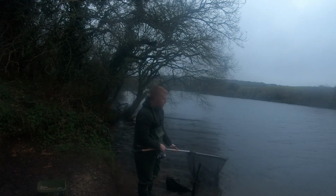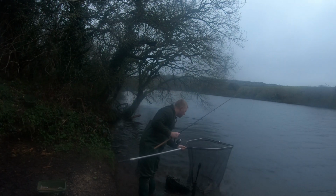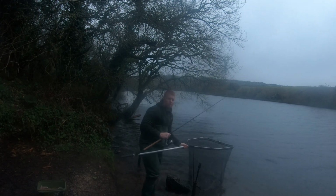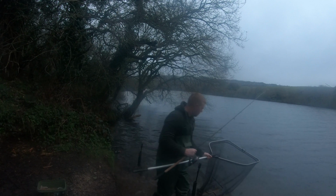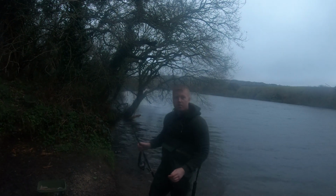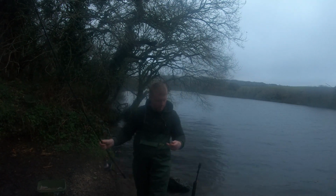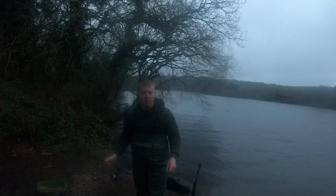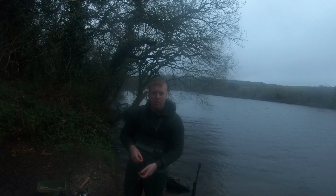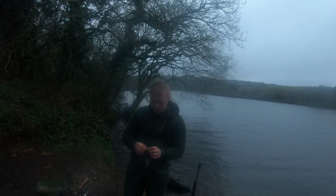Well, that I was not expecting. Little common carp. Nice deep water there, so I'll let them sit there, recover. And yeah, getting the hooking mat set up, get this rod back out quickly. Well, that was on a little size 10 hook and a little 8mm pellet, believe it or not.